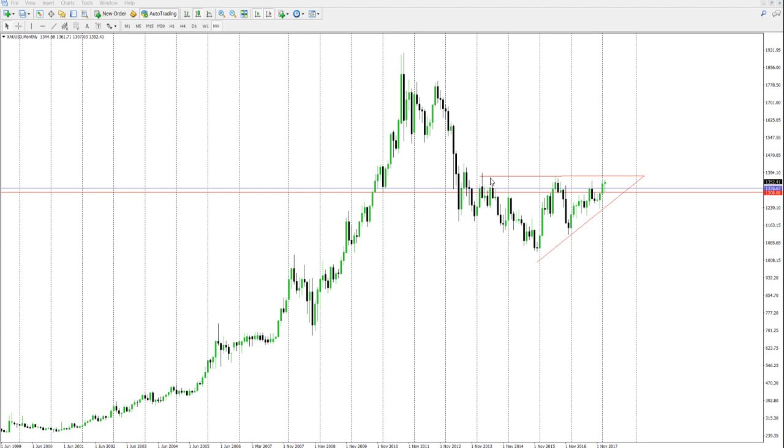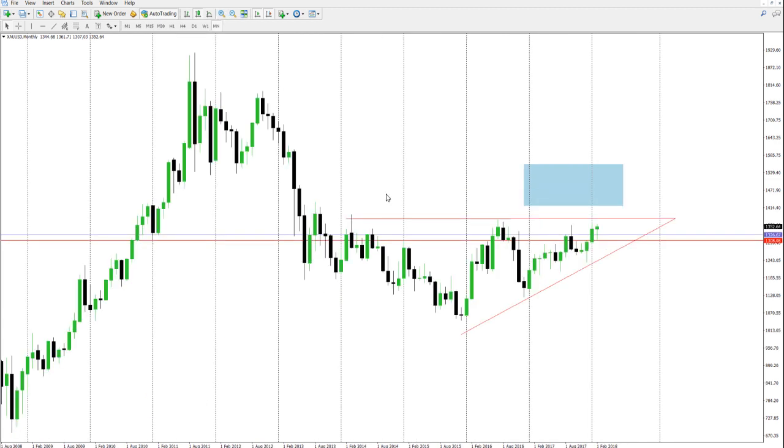But we could see some move higher overall, long term. This is a monthly chart, remember. So we could see some moves higher and start to break out of this trend, and then we'd be looking at areas up into here for a possible target, again, long term. And this could happen towards the end of the year. This could happen next month. It will take a while to get up there, right? These are our monthly candles, so just keep that in mind.